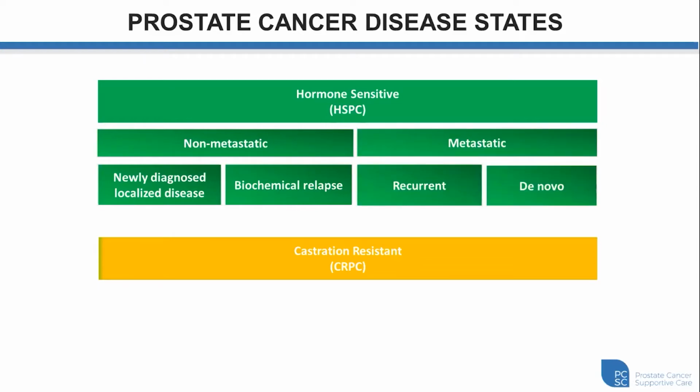Another stage is metastatic. Again, the patient might have already had either surgery or radiation, and they progressed and developed metastasis. It means that the prostate cancer spread outside of the prostate, even prior to the surgery, but it took some time for the prostate cancer to grow and start producing PSA, and for metastasis to become visible on imaging, and we call this state recurrent.